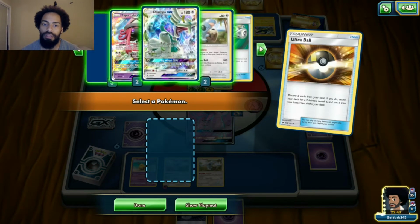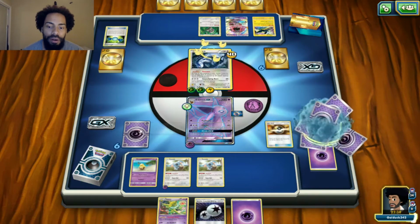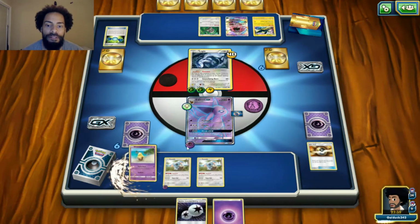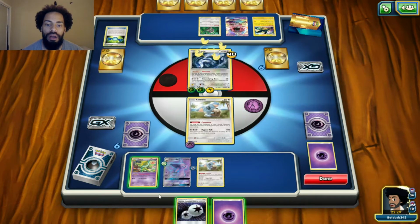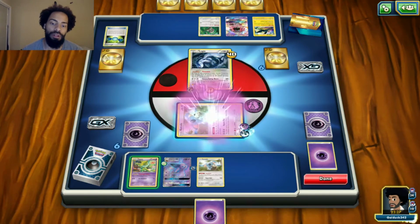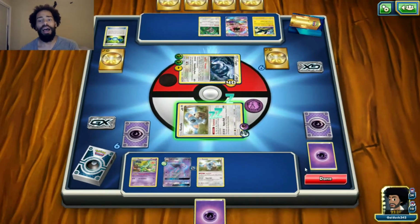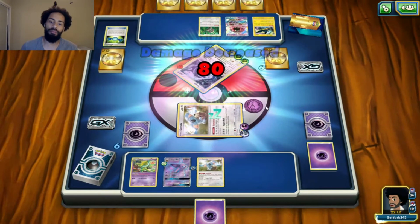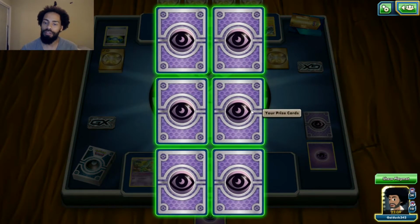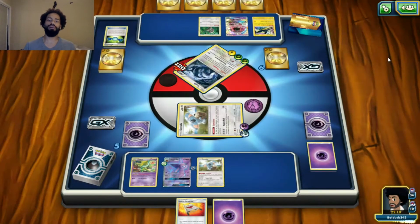We're going to get Hypno. Okay, so I guess we don't have Hypno. Oh, there he is. No, never mind. Hypno's right there. Okay, let's get Hypno out. We're going to retreat with Espeon. We don't have to use Hypno to put Komala asleep. But we are going to use Hypno because we're going to put Lugia asleep. I think sleep might be slightly better than confusion, just because he can't retreat. But he might just wake up, so it might be a moot point. Oh, that did do enough damage. Wait. Oh, it's only reduced by 20. Okay, so good. So we got a knockout with Komala.